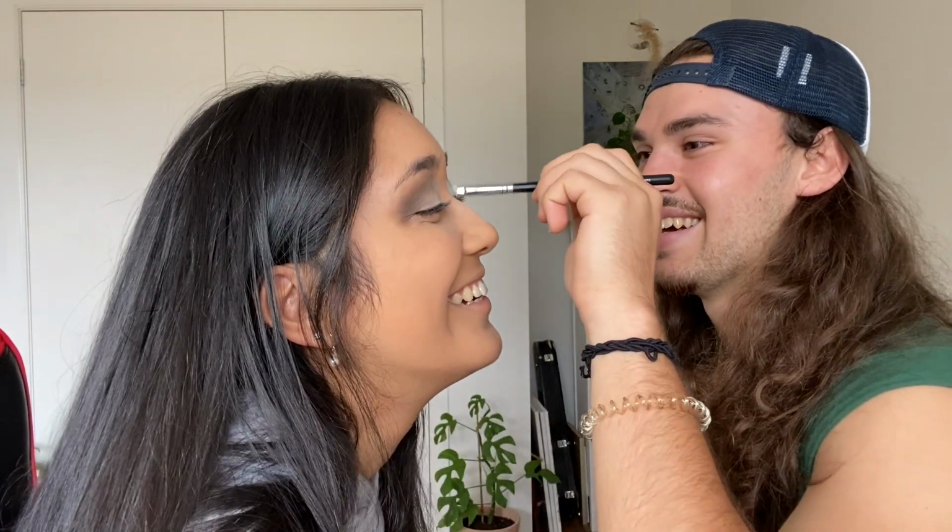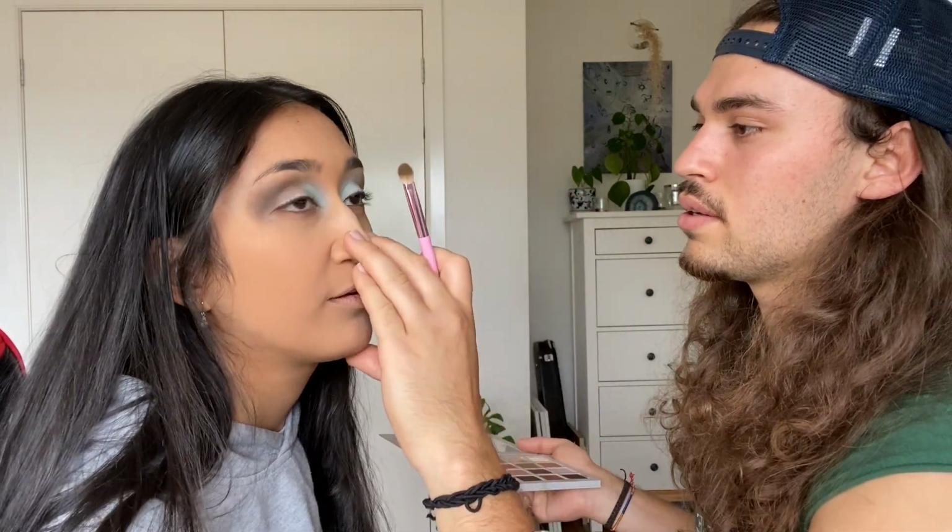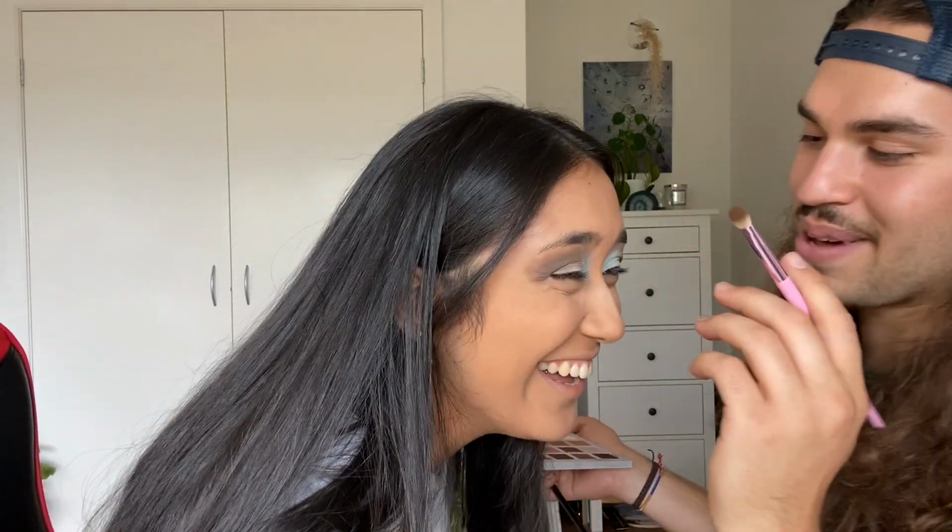Are you losing your patience? Yes. I'm just laughing it off now. You can honestly stop whenever you want. No, I'm going to just try and complete it as best I can. Honestly, this cut out the look. I'm just losing my patience because Lady Gaga would froth it.